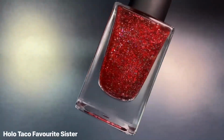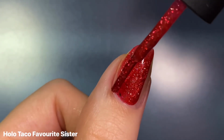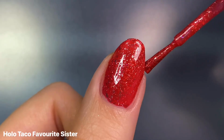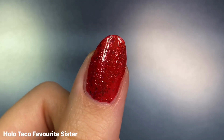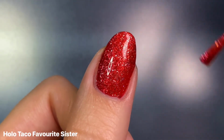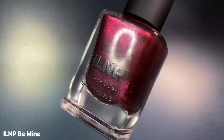Next up, I have Holo Taco's Favorite Sister, and this one is not available right now, but it is a seasonal shade, so it should be back later in the year. This is their red frosted metal, and it just blew me away when I first applied it. To be fair, I hadn't tried the frosted metal formula before, and I always have heard the whole thing of you just have to see it for yourself in person. The photos don't do it justice, and I can totally vouch for that. Even with video, trying to show the movement and how much it twinkles in the light, it just does not do justice to how shiny and almost blingy it is in real life. The flakes just catch the light so beautifully, and this is definitely one of my favorite shades, especially for the holidays.